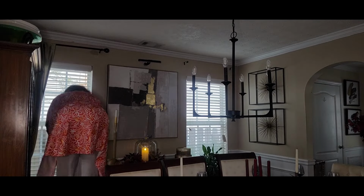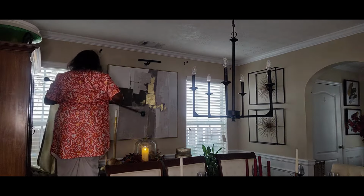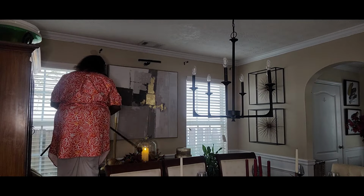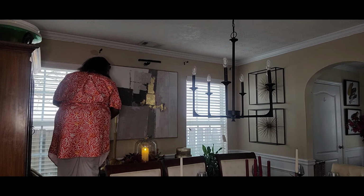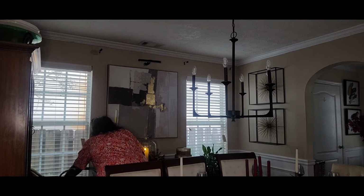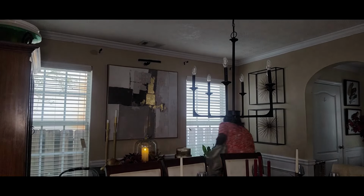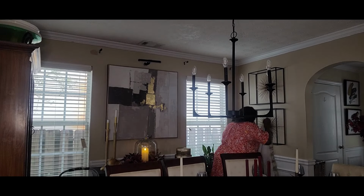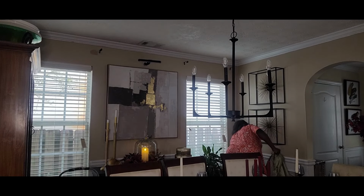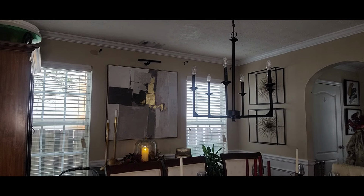I took the curtains down, gave them a really nice wash, sanitize, and steam dry them. All the wrinkles are out, brought them out, and then we're just going to put these curtains up in the living room, and then the other curtains that we had stored away, we've done the same thing to them. Now they're ready and they are going here in the dining room.